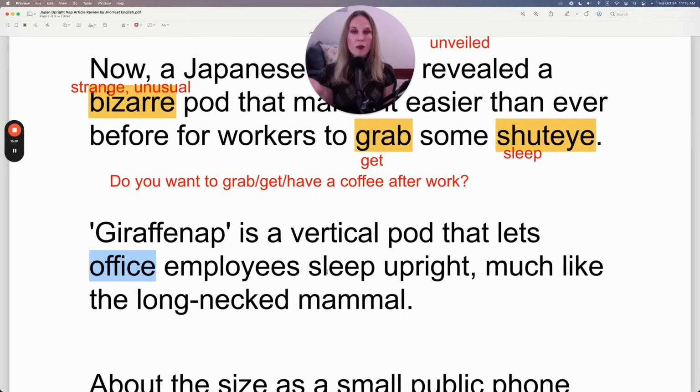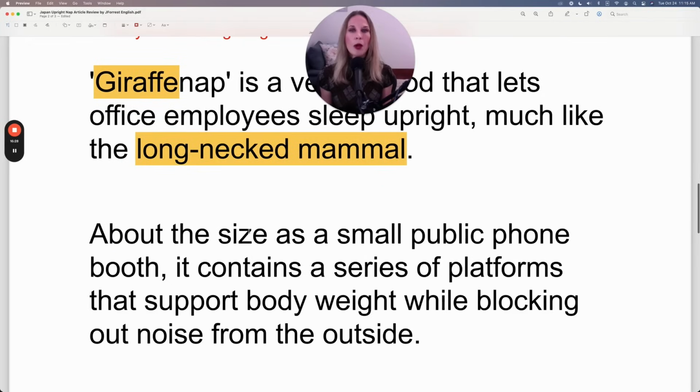So they're targeting office employees. So it lets office employees sleep upright, much like the long-necked mammal. The long-necked mammal, of course, they're talking about a giraffe, and that's where the name came from, because a giraffe sleeps upright. Many animals sleep upright, not really a trait of humans, but many animals sleep upright. About the size as a small public phone booth, it contains a series of platforms.